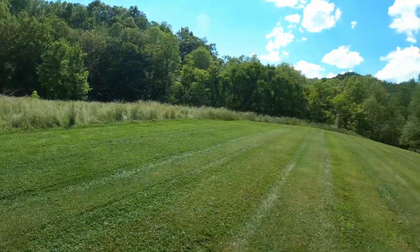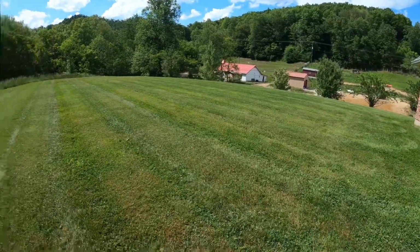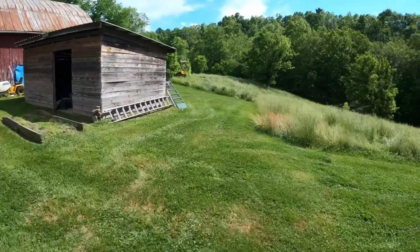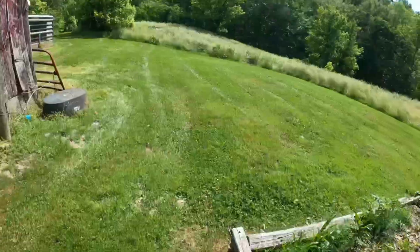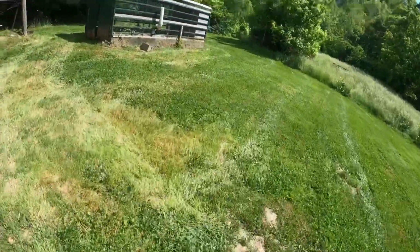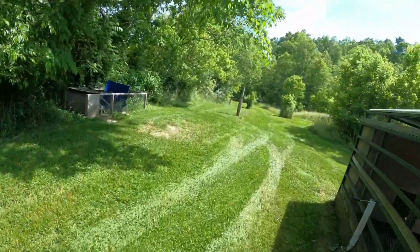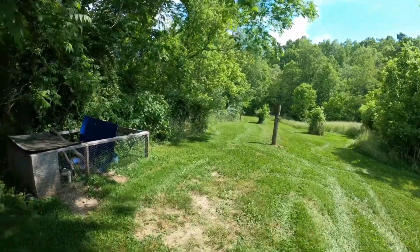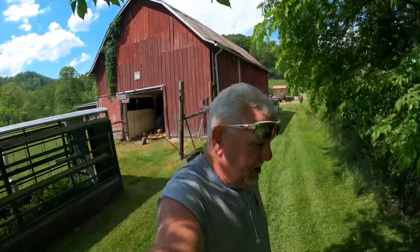We mow all this out here, all that down through there all the way to the bottom of the hill, and back up. That's what we got. Everything looks good. Kaleb and them just took off going to the next one. We're going to get the weed eater.